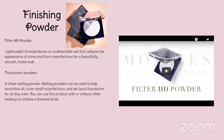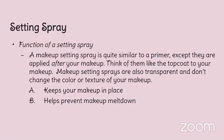And even talking about different translucent powders, a translucent powder is a sheer setting powder. Setting powders can be used to neutralize oil, cover small imperfections, and set liquid foundation for all-day wear. You can use this product with or without other makeup to achieve that flawless finish.